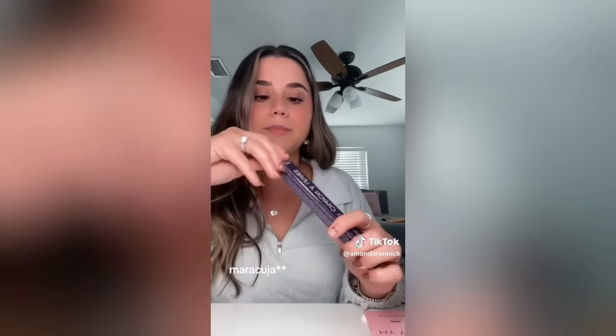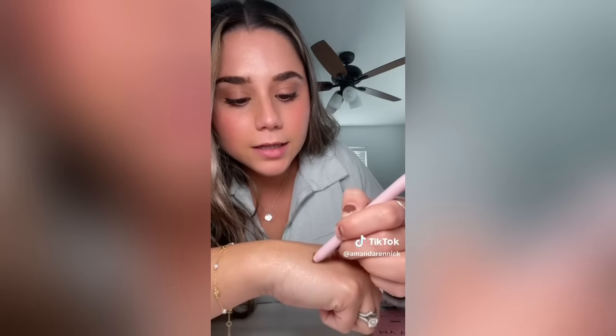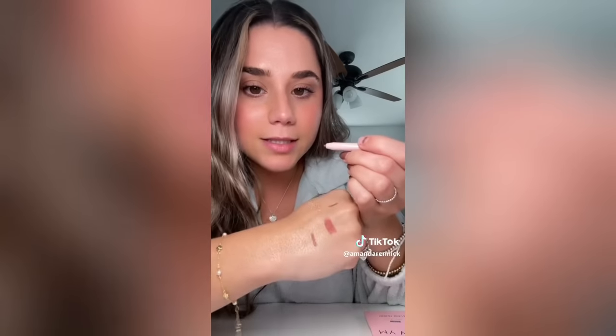Next up, I got the Tarte Maracuja Juicy Lip Liner in the shade Dusty Rose. I'm pretty sure this is the one that Alex Earle uses in all of her videos, but it is just the prettiest lip liner shade. I am obsessed. I can't wait to use it.